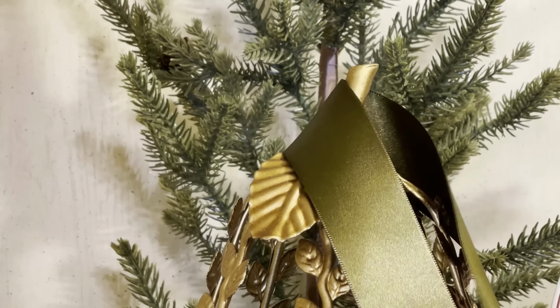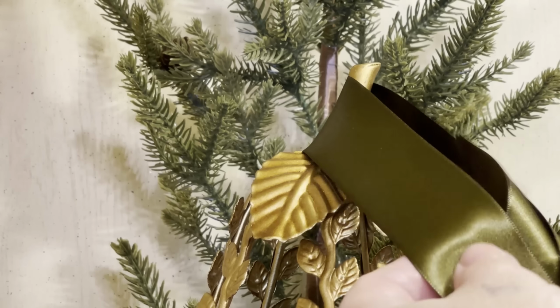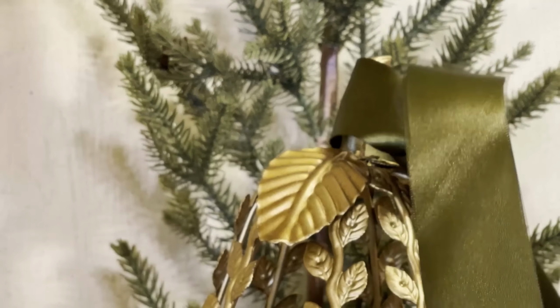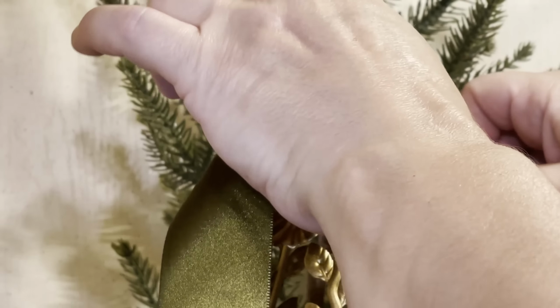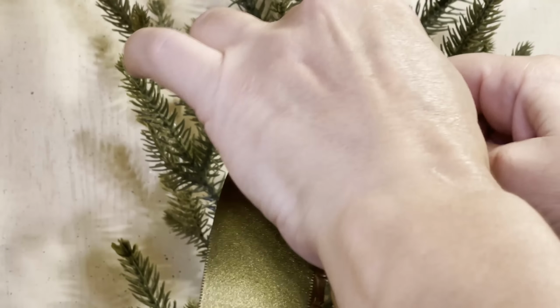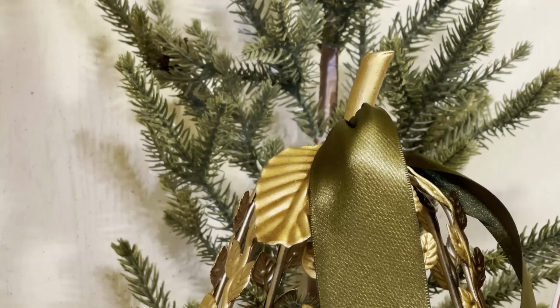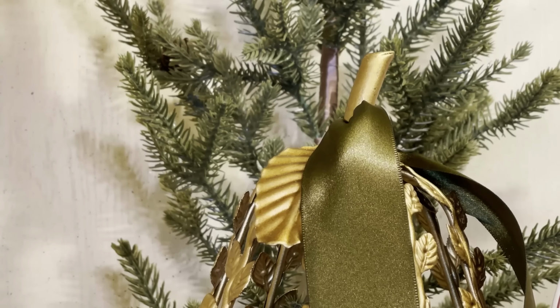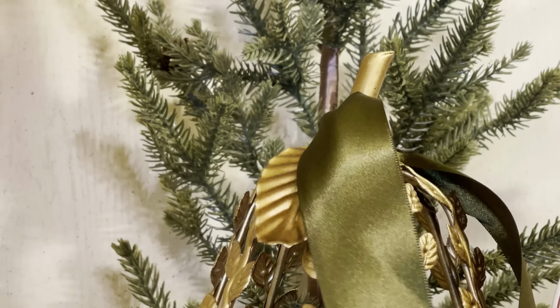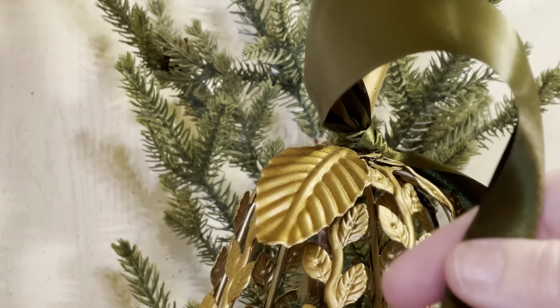Okay, so the ribbon was purchased from Hobby Lobby, and I'm just doing one little simple tie. That's it. I'm not going to do a bow or anything. I'm going to gather it one time, and then at the ends, I folded the ribbon in half, and I will just snip it to make a pretty dovetail.